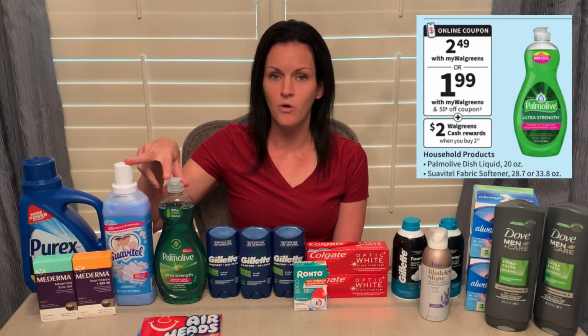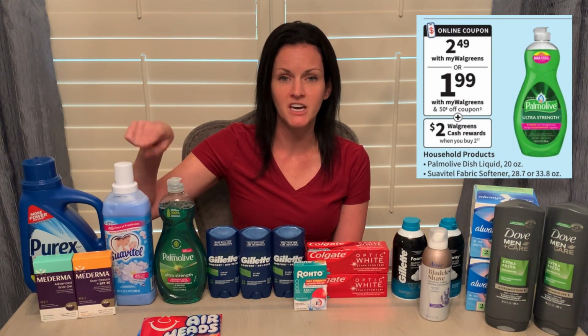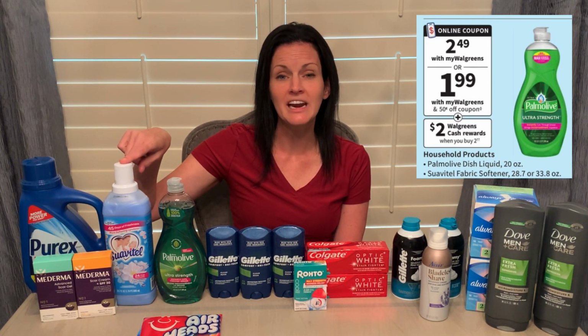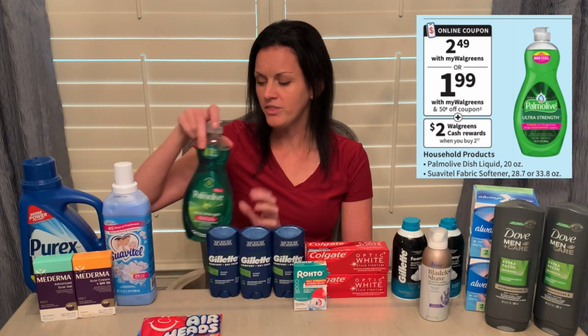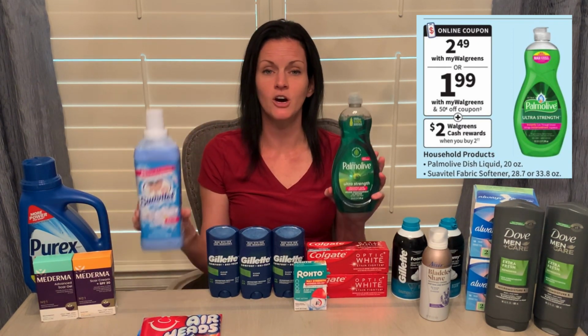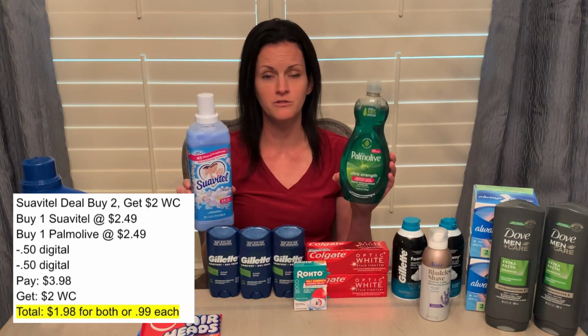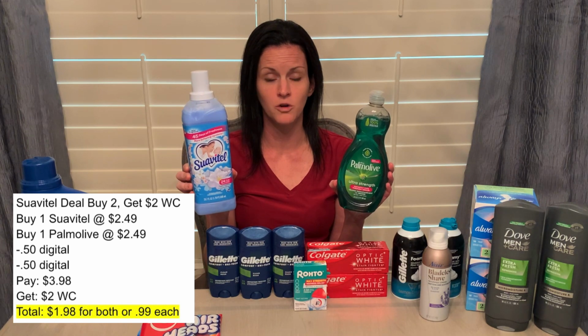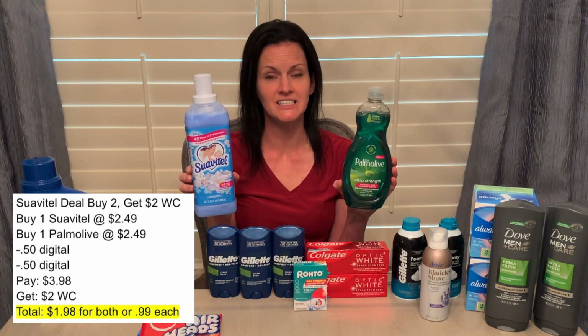Now, another deal right now at Walgreens is when you buy 2 of the Suavitel or the Palmolive, you're going to get $2 in Walgreens cash back. Both of these products are on sale for $2.49. So I bought the Palmolive for $2.49. I bought the Suavitel for $2.49. They each have a 50-cent digital coupon.